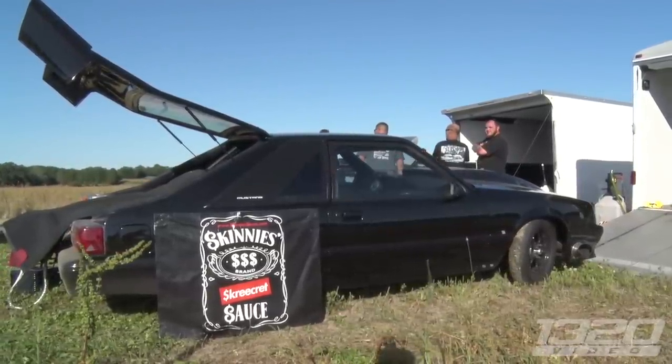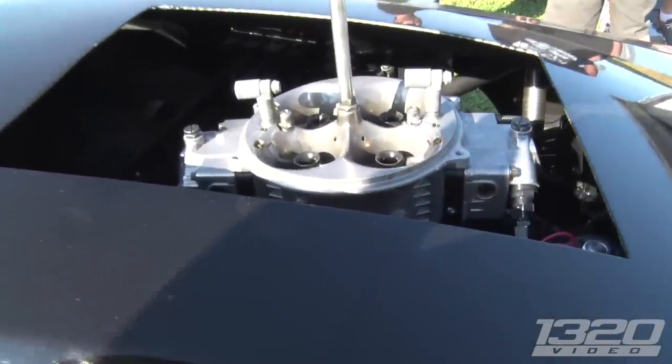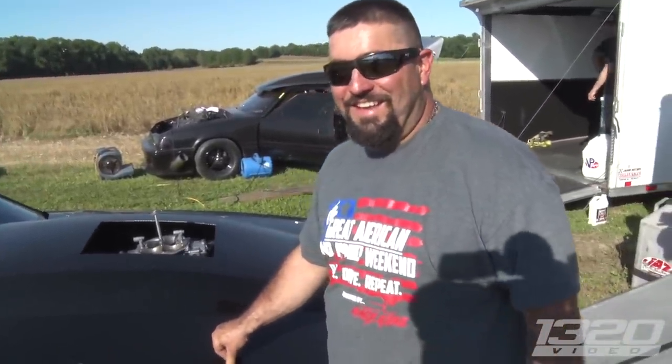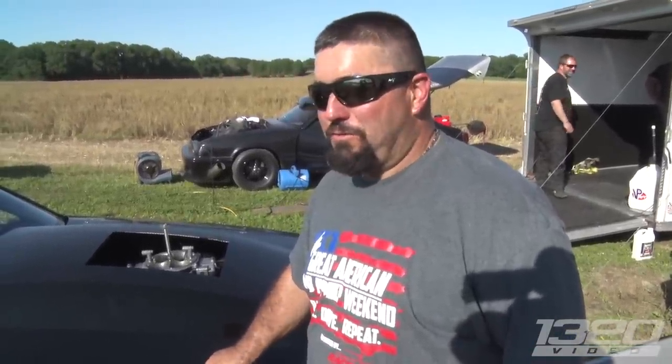What do you got going on under the hood? It's a 588 with Induction Solutions for the nitrous. And Chevy. Borrow some fuel for him. Now? Yeah. Well, before we knew it was getting closer to this. So, yeah. He goes, worst comes to worst, we'll get it back out of there.